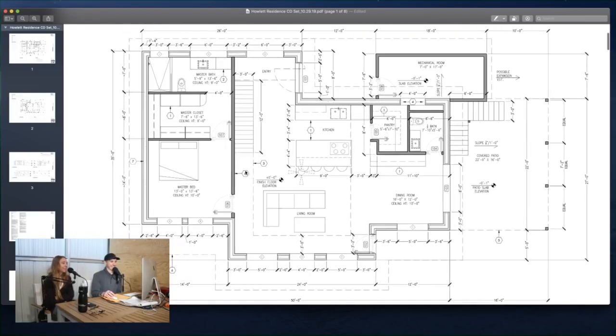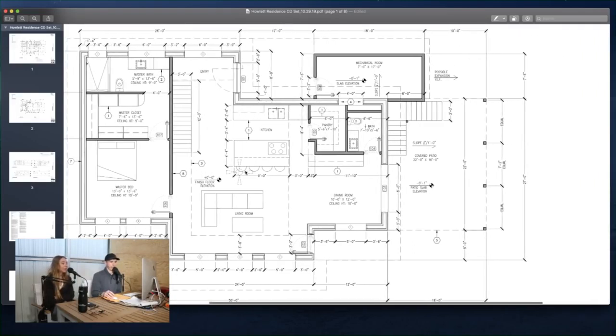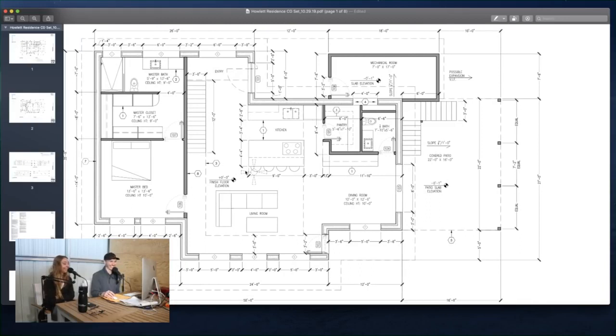Luckily we live in a nice area where we can go outside a lot. We have a big property. If we lived in Minnesota, we would be divorced right now. If we lived somewhere where it's cold and we were stuck inside all the time, we would not be together probably. It would be very difficult.